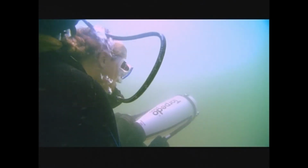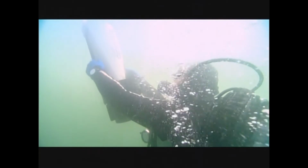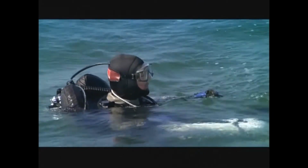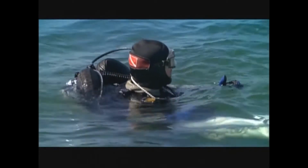So when Mel and I got down on the bottom, we established our search pattern and started going around and looking. See anything? No. I didn't see anything. All right, I was doing a north-south, I was going east-west. All right, let's move over about 30 yards or so, and let's go back out and do the same thing.